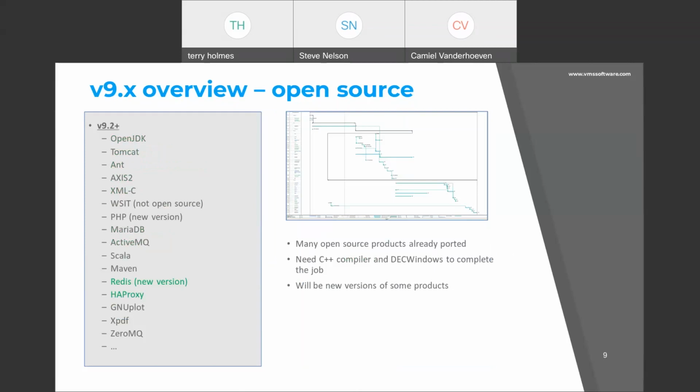As you can see here, we've still got a lot more to do as far as the open source products are concerned, especially for 9.1a. Ultimately, OpenJDK requires a C++ compiler as well as DECnet. So we'll need to basically continue to move C++ forward, and of course, begin to port more of these in the near future.